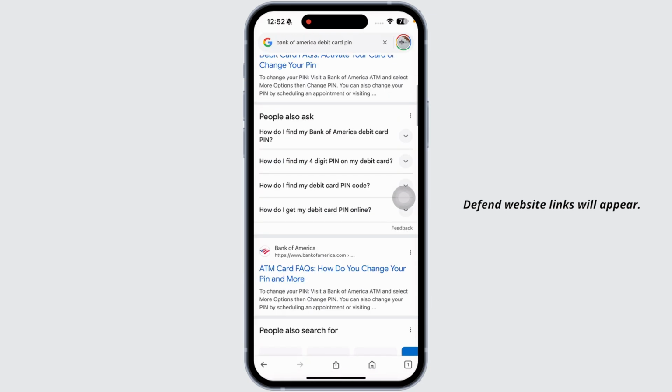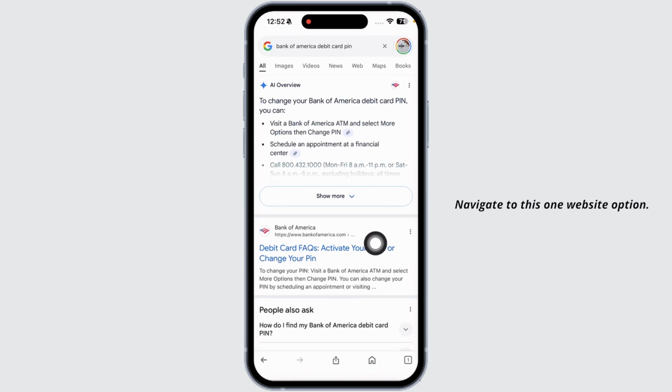Different website links will appear. Navigate to this one website option. Activate your card or change your PIN.